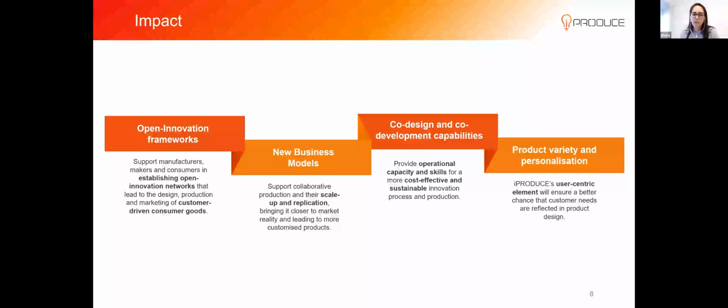And these major impact areas are, first, by creating the open innovation framework, we expect to support manufacturers and makers and consumers in establishing their open innovation networks, and then it would lead to the design and production and marketing of customer-driven consumer goods. Second is the new business models we are developing, which aim at supporting this collaborative production and their scalability and replicability, bringing the products and services closer to the market. We also aim at providing operational capacity and skills for more cost-effective and sustainable innovation.